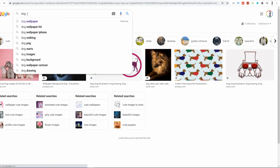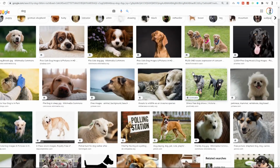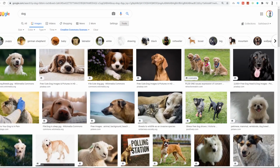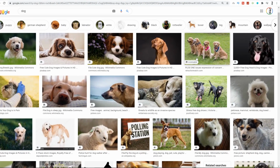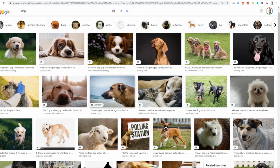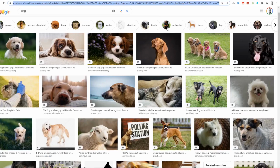So let's just search dog, maybe not dog wallpaper, maybe more pictures will come up. Yes, this is perfect. So over here you can see a ton of different pictures that you can go and use as basically stock photos without any copyright issues to go and make this kind of money online over here. So make sure to keep watching so you can see how we're going to turn pictures like this into money like this. So the first thing that we need to do, guys, and it doesn't really matter what kind of image you choose. You can choose cars, you can choose cats, you can choose anything that you like.